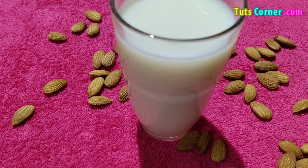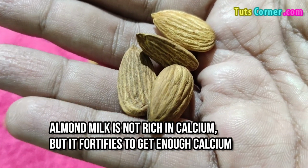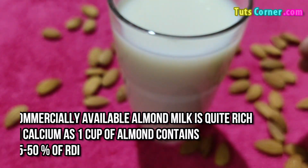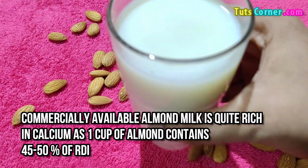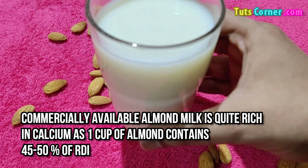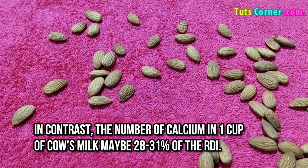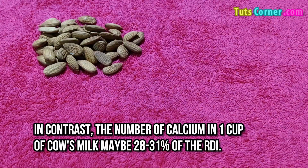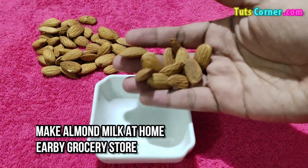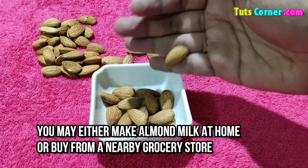Let us begin. Almond milk is not rich in calcium, but it is fortified to get enough calcium and some amounts of protein too. Commercially available almond milk is quite rich in calcium, as 1 cup of almond milk contains 45 to 50% of the recommended daily intake. In contrast, the amount of calcium in 1 cup of cow's milk may be 28 to 31% of the recommended daily intake. You may either make almond milk at home or buy from a nearby grocery store.